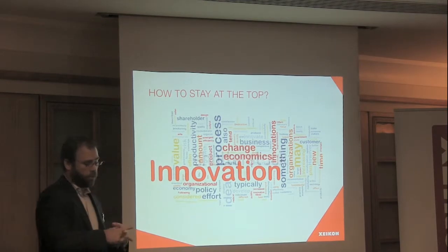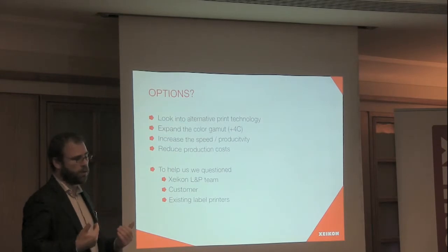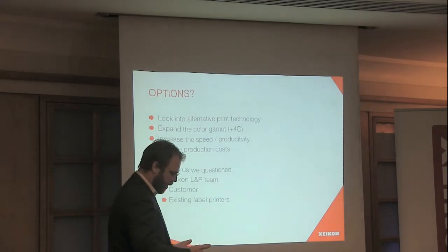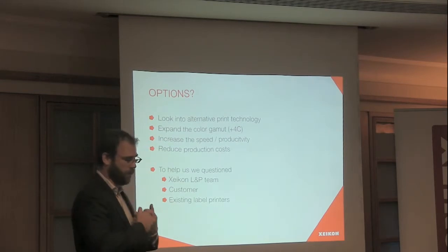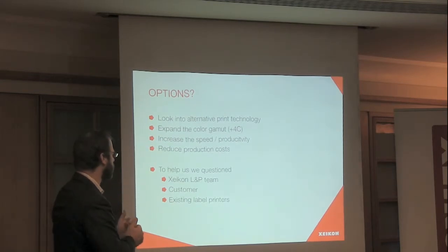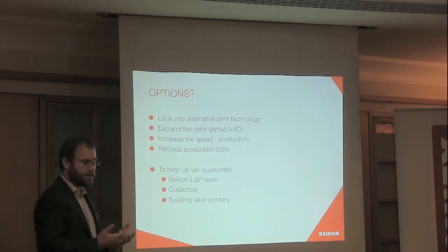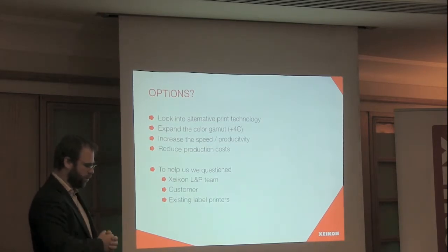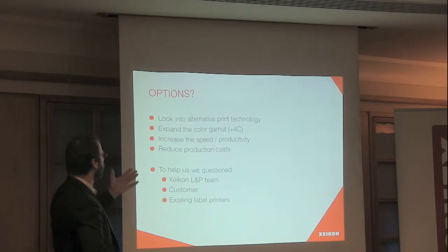So, if you want to innovate, then you have to look into how we do this. We can do it in our own room, or we can actually talk with the market, with our customers, specifically with digital label printers, but also with our own sales team and our dedicated dealers and agents in certain areas who are very experienced in the market of labels and packaging. So we use them a bit as a soundboard to understand which direction we have to go.